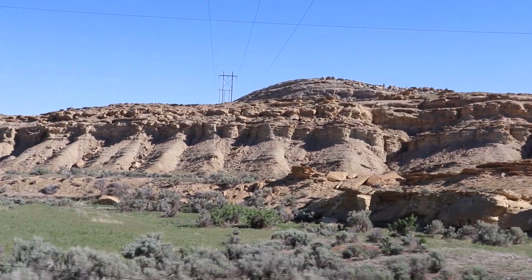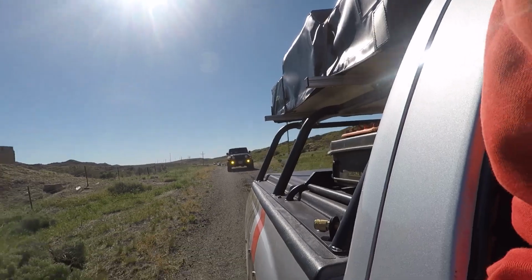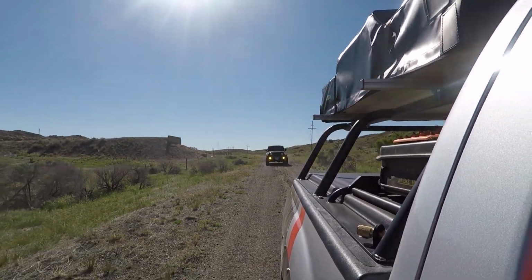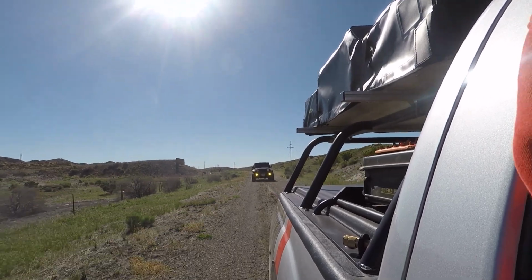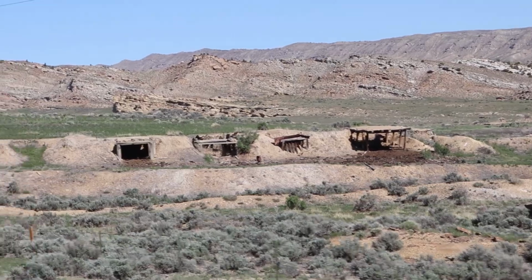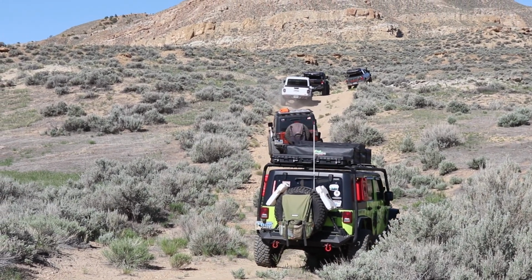After checking out the town site of Gebo, we headed out to find the old ruins of the coal mines. Now, these coal mines produced a ton of coal back in its day, and it's amazing to see what manpower it took to mine all this coal out of the ground.